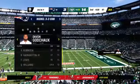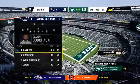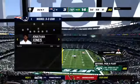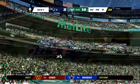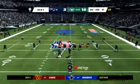Pretty good little 2-play sequence there. You force the incompletion, then a very short pickup. Yeah, now maybe you bring in an extra defensive back or 2, because you want to try and defend on 3rd down. They like to play those nickel or sub packages, don't they? An extra corner comes on now for the Patriots D on 3rd down.